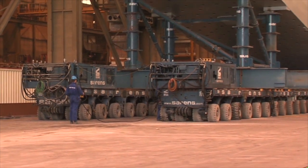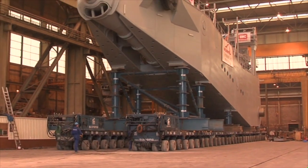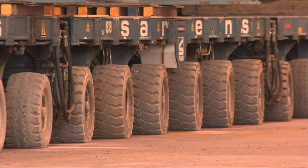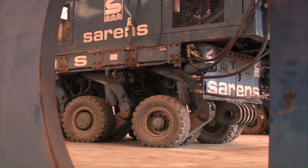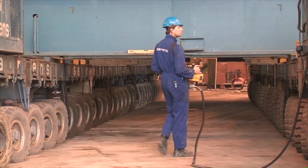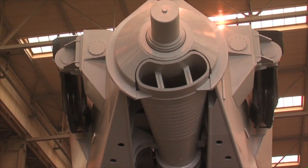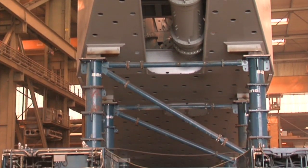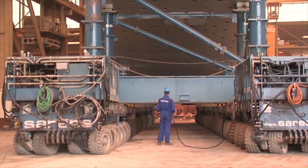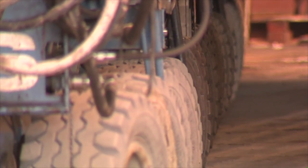For this loadout, the Sarens crew have brought in 30 double SPMT axle lines in order to carry the cutting head, 40 meters long and 11 wide, out of the construction hall and onto a pontoon. This load is so wide that a section of the hall's wall has to be removed. Outside the hall is a ship lift, which they can't drive over, and of course there is a small matter of another building in the way.